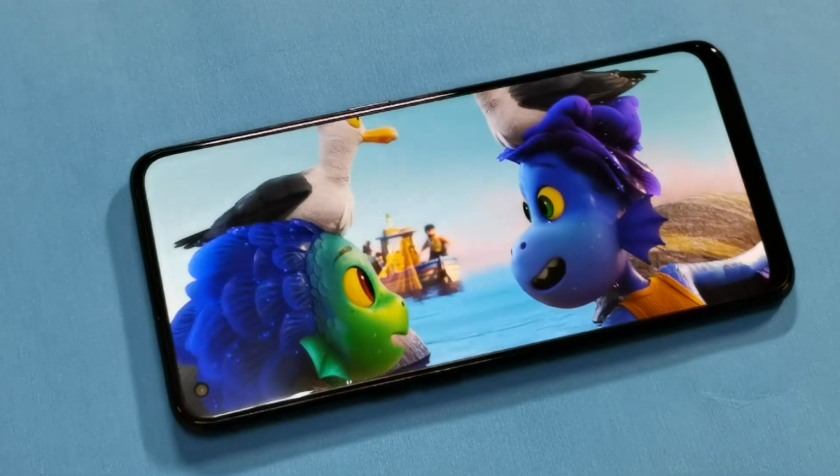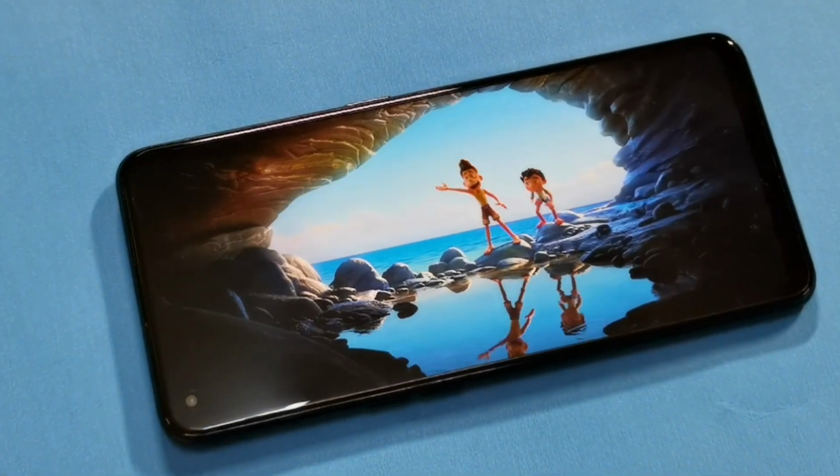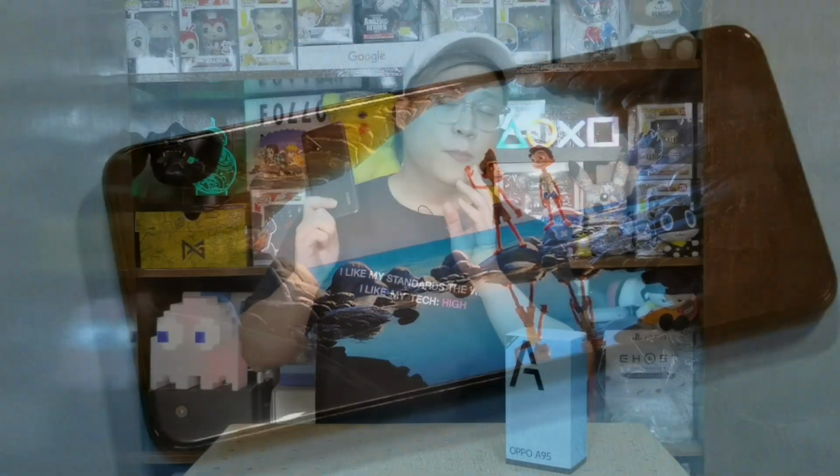While the phone is great for watching films and TV, how does it handle gaming? Now before we dive into the gaming performance of the OPPO A95, do take note that OPPO Philippines sent us an engineering unit. Now while the performance may be similar, there might be some slight variances with the retail unit. So just take note of that, guys.